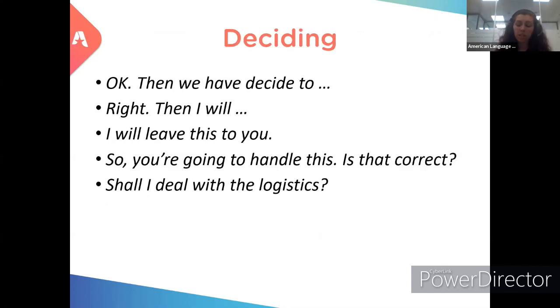Okay, deciding. All right, so conversation's going great. Everything's going well, and now you've come to the point where you have to make decisions. These are some good phrases. All right, you're just agreeing with the other person that this is what you're going to do. Things like, okay, then we have decided to write an email to this person. Right, then I will order X amount of product. Or I will leave this to you, which means they're the ones that are going to do that job. So you're going to handle this. Is that correct? Asking for confirmation there. And shall I deal with the logistics? Is basically, shall I deal with the minor details that go around whatever you're organizing?